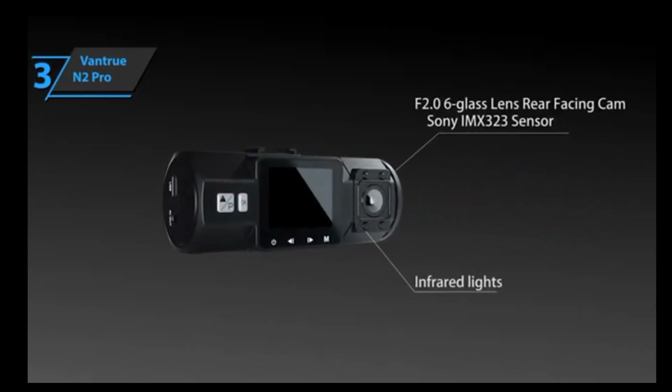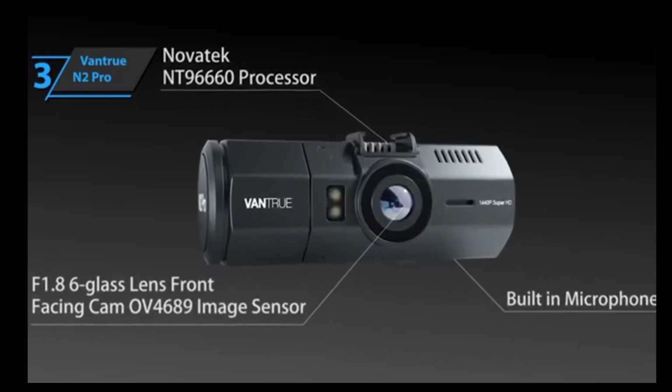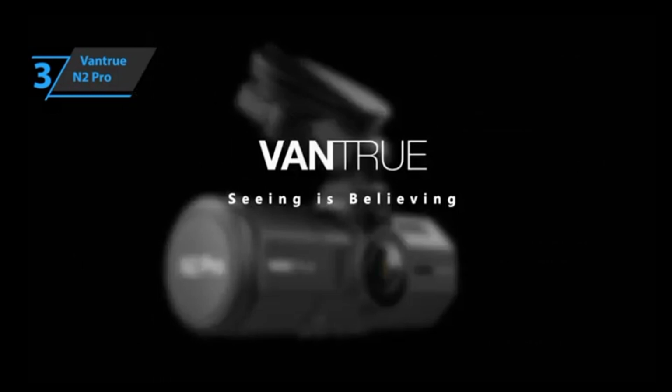Users are pleasantly surprised by the quality of Vantrue's videos. Setting both cameras to Full HD produces sharp, clear, and smooth images, with key details such as license plates and street signs easily read. Good stuff.